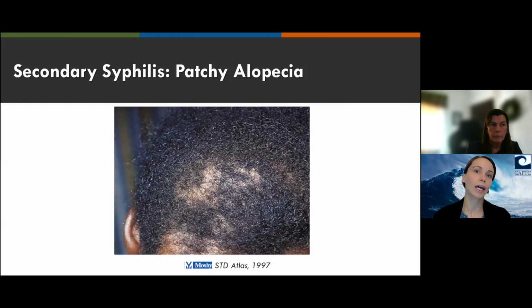Just going through some of these other disseminated manifestations of secondary syphilis, here you see this patchy alopecia, which is random spots of hair loss. And I think you can appreciate that this looks also pretty nonspecific. This could easily be confused with alopecia areata, regular alopecia, and not necessarily be classic for syphilis if you didn't already have it in mind that syphilis can cause something like this in the disseminated form. Next slide.